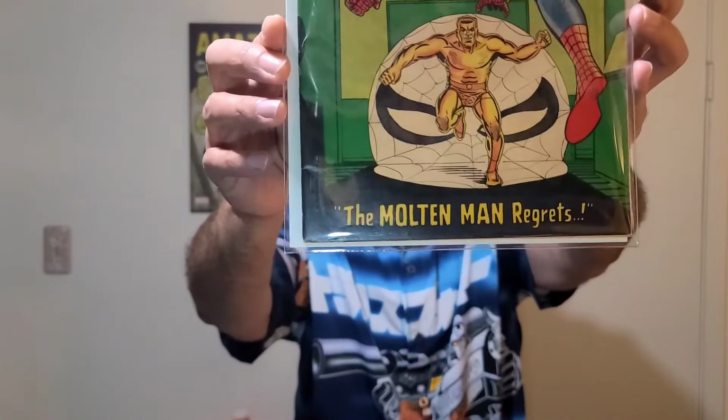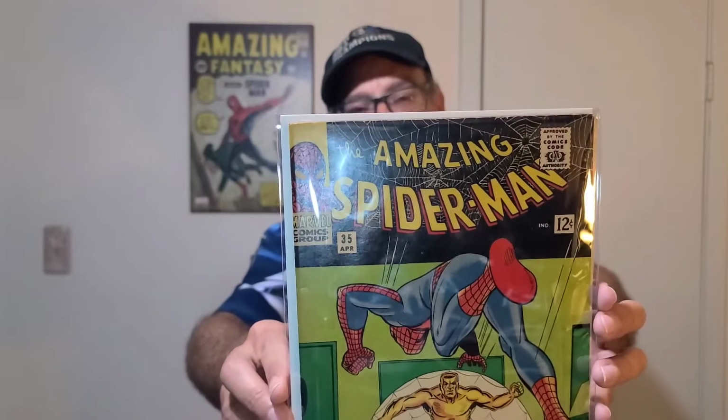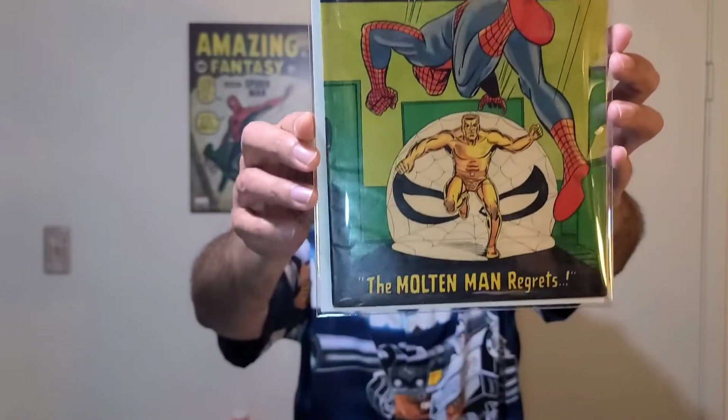I love the green on it. You can see this is really nice. It's a very nice copy. But just because of what I probably think is a little bit of discoloration on it, I would probably give it a 3.5. This is Amazing Spider-Man number 35. Alright.